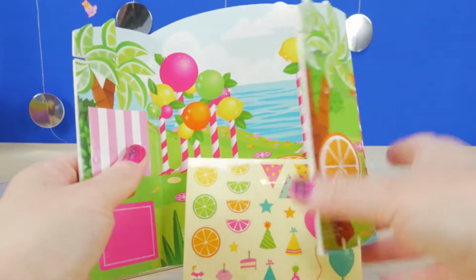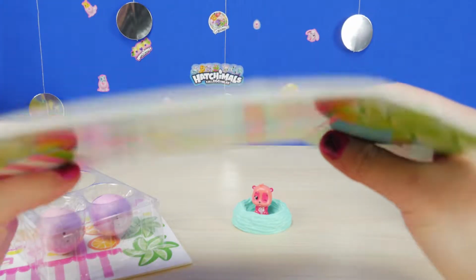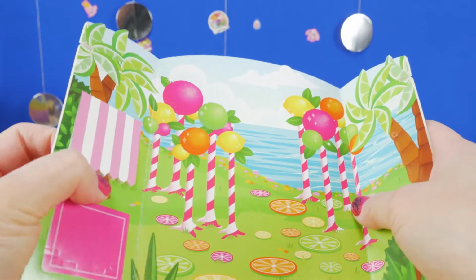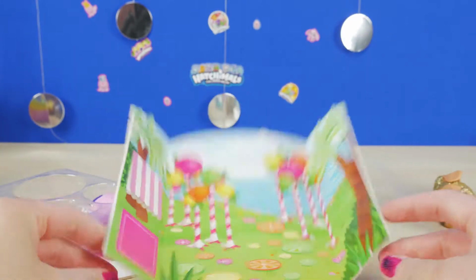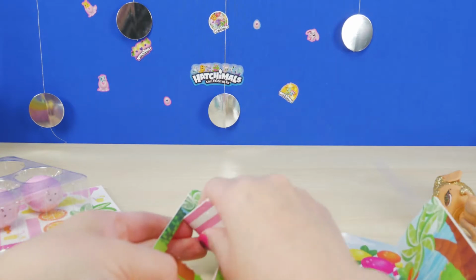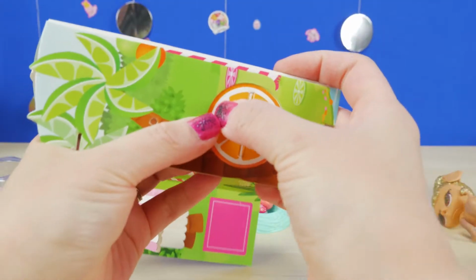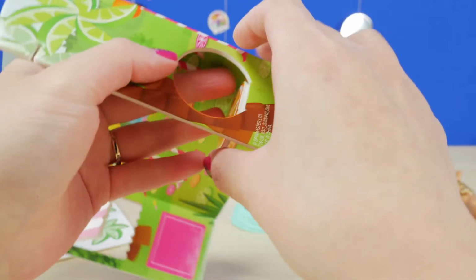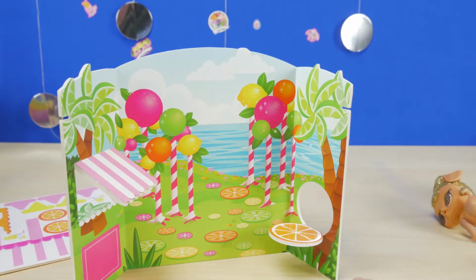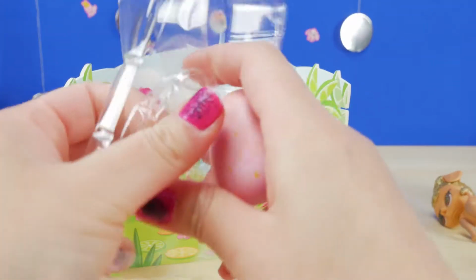So this is our scene. Oh, and here's our stickers. I love stickers. Who doesn't love stickers? Okay, so, ooh, this is our scene, guys. So I guess this pops out. Ew. Okay. So this pops out, and this pops in. Forms the tables. But guys, before we set it up, let's open our other friends.